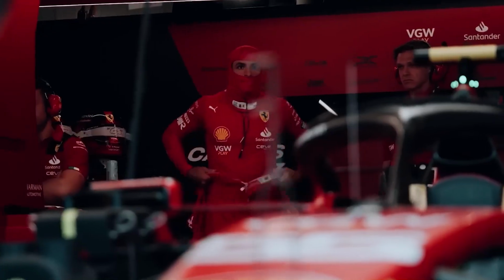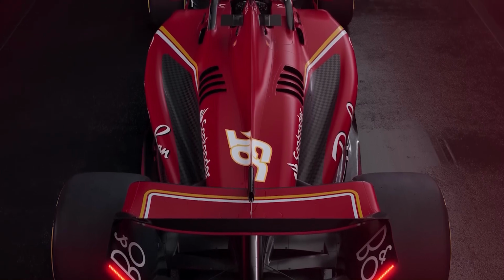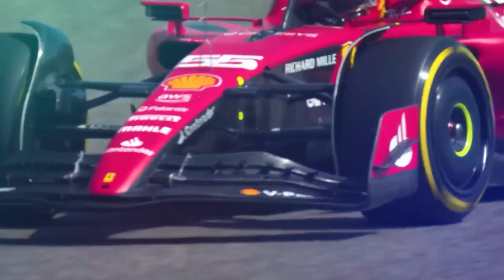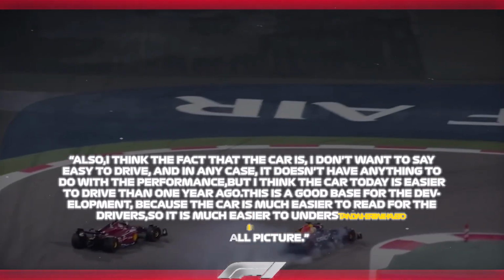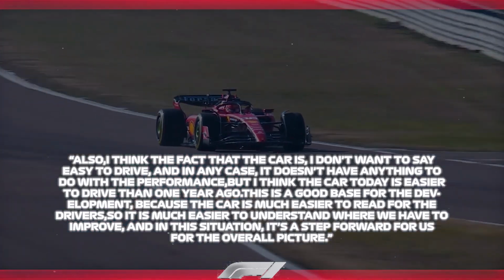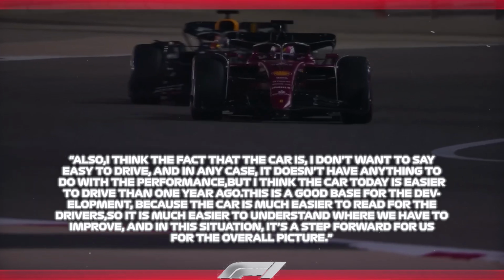Vasseur is encouraged by the team's solid foundation, which allows them to focus on fine-tuning rather than addressing fundamental issues. He highlights the improved drivability of the car, which aids in understanding areas for improvement and facilitates development. He added, "Also, I think the fact that the car is, I don't want to say easy to drive, and in any case, it doesn't have anything to do with the performance, but I think the car today is easier to drive than 1 year ago.